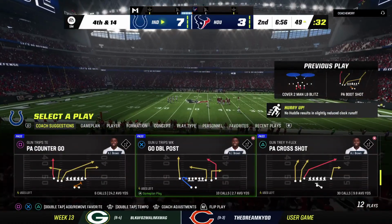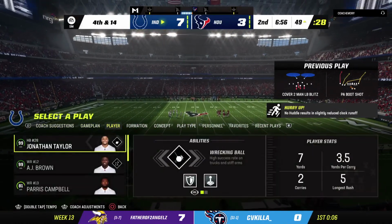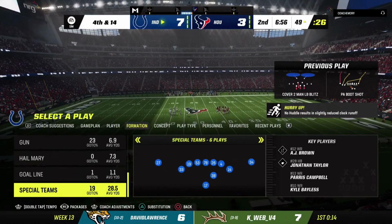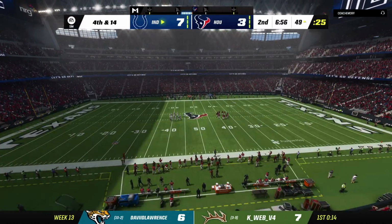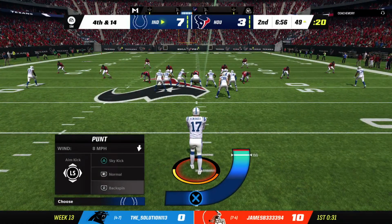From a defensive perspective, they have exactly what you want anytime they want to throw the football. There's pressure on the quarterback. They were getting after him, and they tightened down on the receivers and forced the incompletion. Hunter Nicewander on to punt now on 4th down.